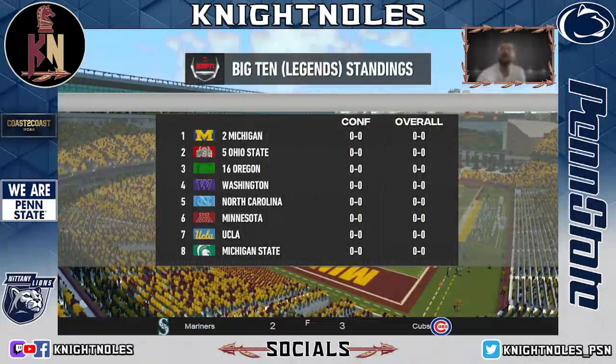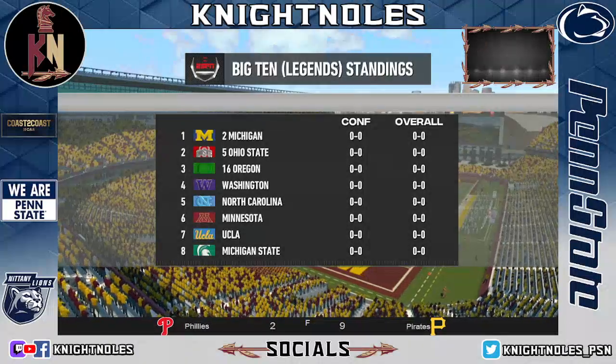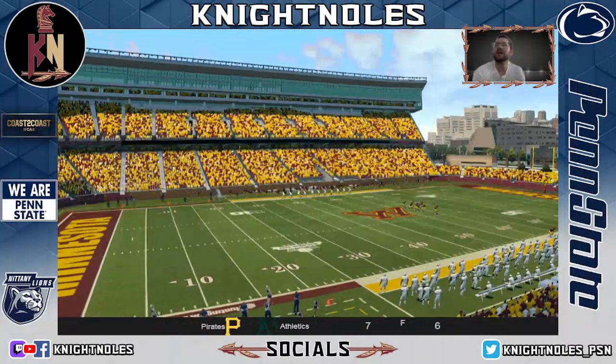Watch the final warm-ups as both Minnesota and Penn State are on the field and set to do battle for the governor's victory bell.